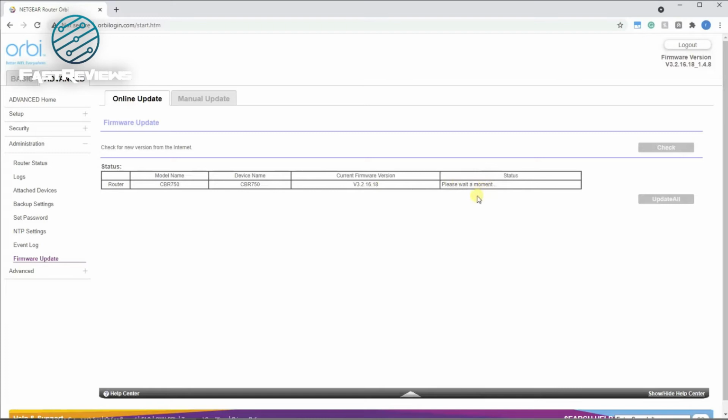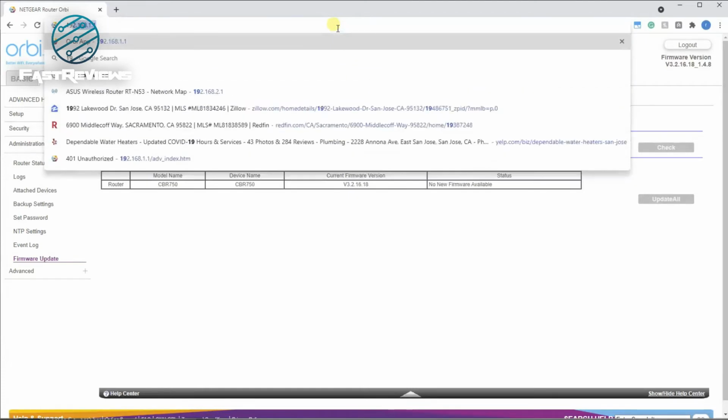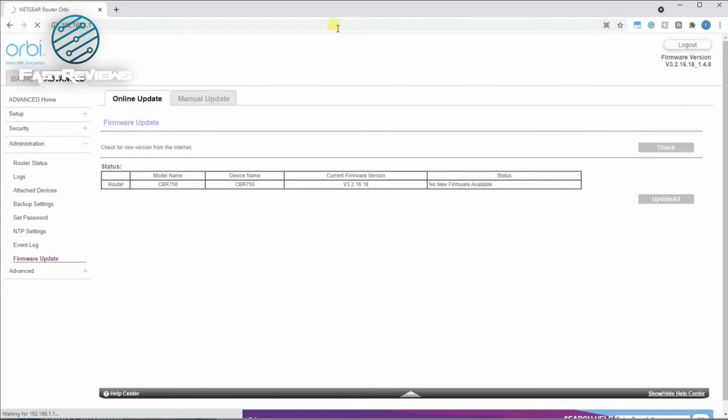And then you're going to let it check for the latest firmware. You want to make sure you're on the latest firmware all the time because there's probably going to be bug fixes and so forth. And then everything else is pretty straightforward. Set your Wi-Fi SSID up, create an orbilogin.com account, and that's pretty much it. Now just for fun, let's go see if 192.168.1.1 works.